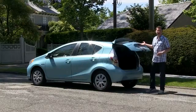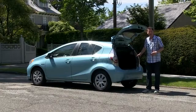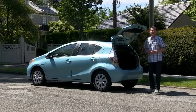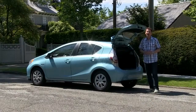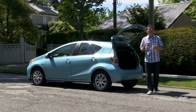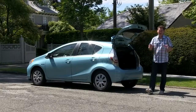Now the battery in this Prius C is underneath the cargo area at the back. It takes a little bit of lower space from the cargo compartment, but it's what you typically expect from a subcompact car. The seats fold down to give you extra cargo capacity. This is a small car, but for somebody that's in the market for a Prius but doesn't have kids, maybe a couple or a single person, this might be a better alternative if you live in the city.